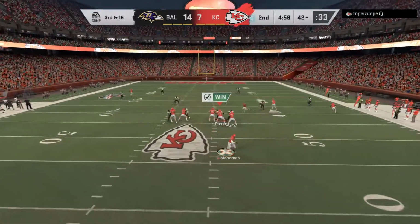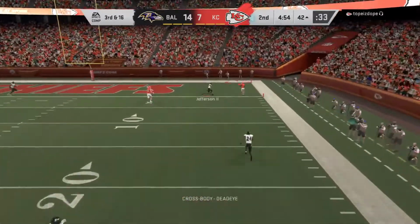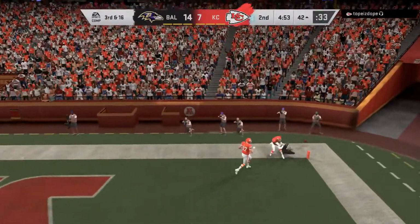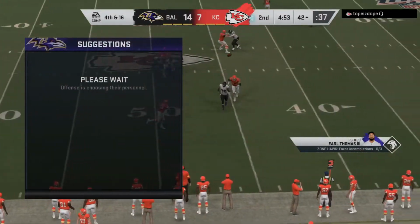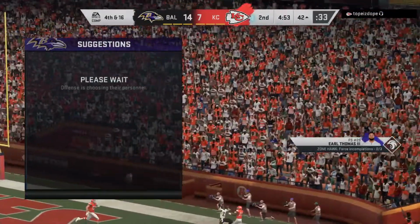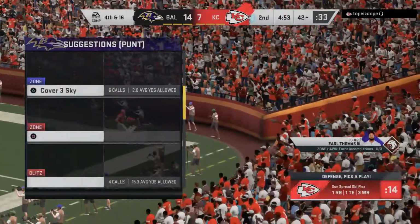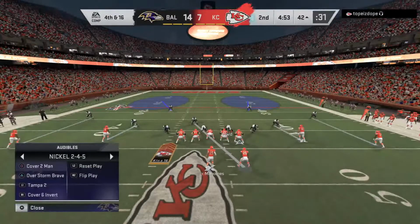On 3rd and long, it's Mahomes. Flush to his right. Oh, he's going to go for it all. And incomplete, almost intercepted. Had a great shot at picking that off in the end zone. And now 4th down. Pretty lucky to get the football back. Had his target out there waving the arms, saying I'm open, but maybe didn't see him quick enough.